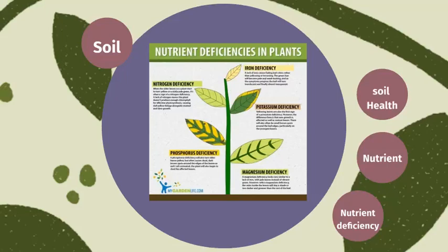So, if a nutrient deficiency is happening to a plant, that plant will show symptoms. Something should look weird on that plant, like the leaf color being different than usual, or maybe the growth rate being different as well.